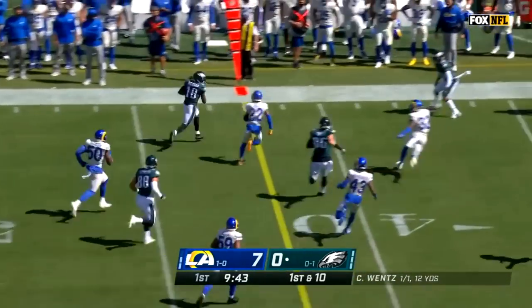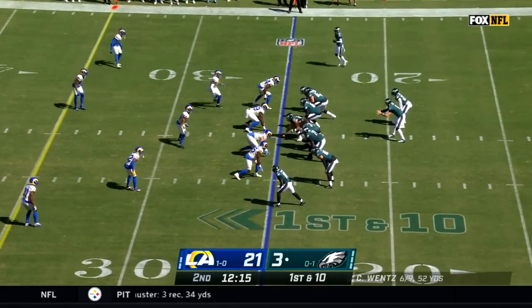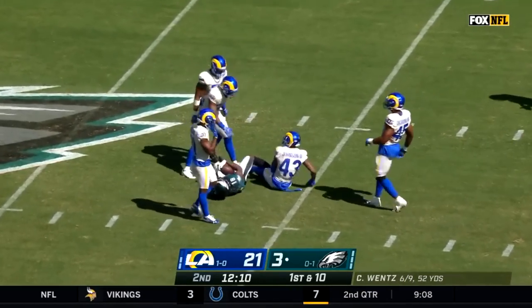On first down, here's the rookie Jalen Reagor. He's got DeSean Jackson in motion on first down. Wentz with protection over the middle. Reagor holds on through the hit, and that's a first down.